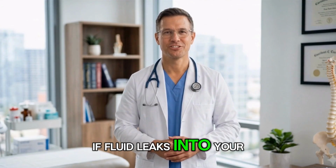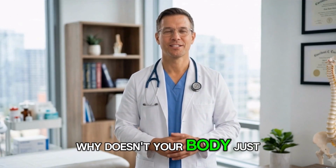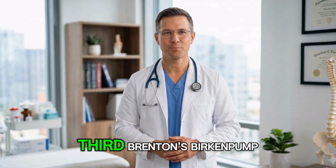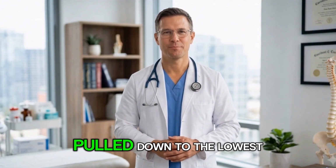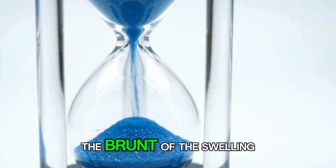If fluid leaks into your tissues, why does it stay trapped down by your ankles? Why doesn't your body just clear it out naturally? That brings us to the second system failure, the Bergpump pump. Gravity is a massive, relentless force. Any fluid that escapes your veins is instantly pulled down to the lowest point in your body, which is why your feet and ankles take the brunt of the swelling.